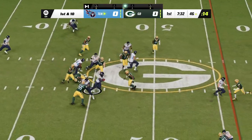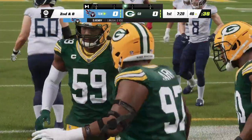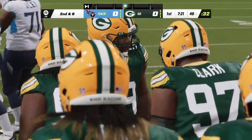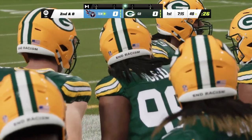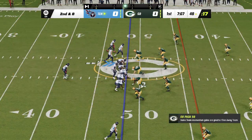The NFL's leading rusher in 2019 and 2020, Derrick Henry. He'll be taken down at the 48 for a pickup of 2 yards. I know we can't hear what's going on in that huddle right now, but I'll guarantee you at least one offensive lineman is saying, "My bad, we simply couldn't move him off the line of scrimmage. We've got to do a better job trying to root those guys out of there."